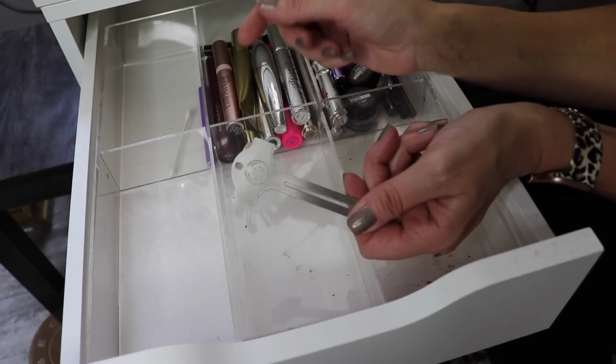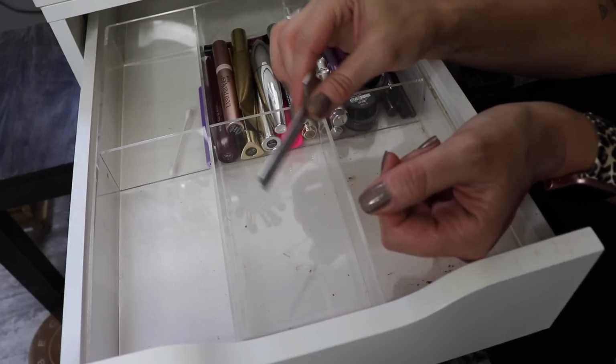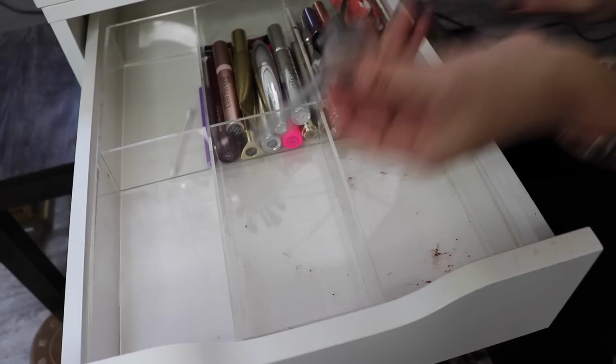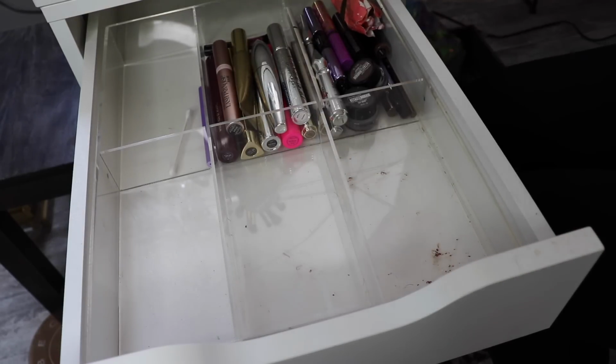And then this needs to go in my bathroom. This you put on tubes if they're getting low and you kind of twist it up to get the rest of the product out. That can go in my bathroom.